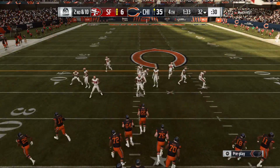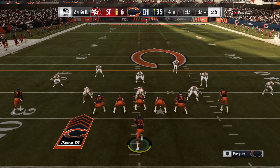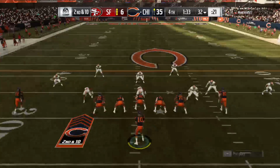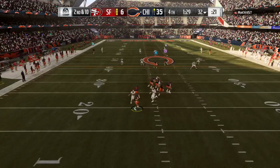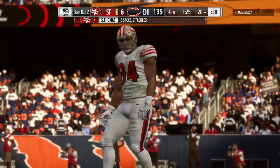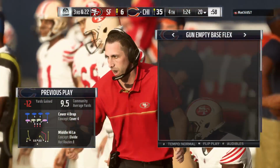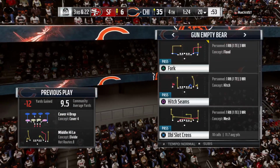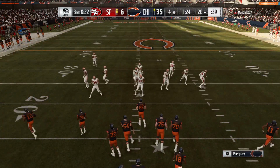After the incomplete pass, here now is 2nd and 10. Again on 2nd and 10, it's Trubisky. And the Niners get there and bring him down. Solomon Thomas in there to pick up his 2nd sack now of the afternoon. And now the 49ers signal for a timeout defensively, as they'll talk it over here before what will be an important 3rd down.